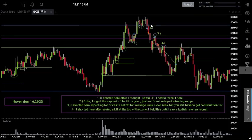So then we come back and I take trade two right here. I went long here, right? And if you read the notes, it says going long at the support of the higher low is good, because that's pretty much what the higher low strategy entails. You wait for an uptrend. We had that. You wait for a higher low to get established. You had that. You look for support to be formed at that higher low. We had that. And then as soon as you see prices come back to retest that level, you go long and you look to take it up to the next level of resistance above, or whatever the next major place to get out will be.